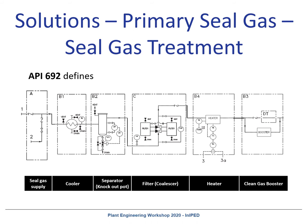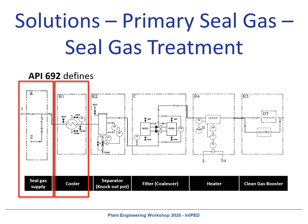Here, the seal gas flow is from left to right. The first module the API 692 refers to is the seal gas supply module. Here, seal gas should be taken from a higher stage of the compressor unit or an external source and routed to the next stage. Use a cooler to decrease the seal gas temperature and force dropout of condensation. Dropout of heavy hydrocarbons is the aim here. Extract those dropouts and fluids, but also heavy particle contamination, by a separator with integrated cyclone and demister.